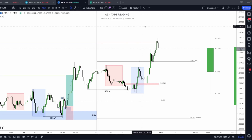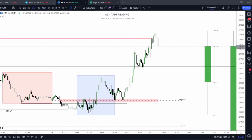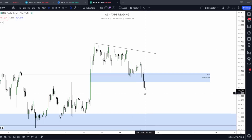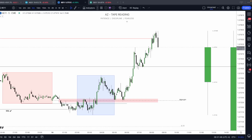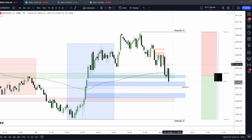Looks like we want to continue lower. EU is also sort of putting in a top if we look on lower time frames. DXY, yeah, starting to reject, which could fuel that move to the downside.